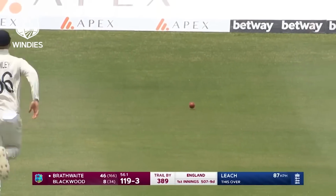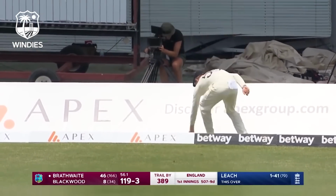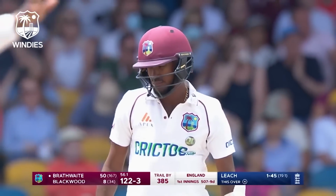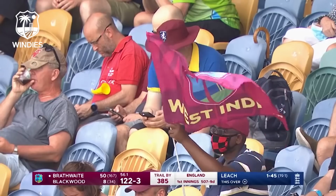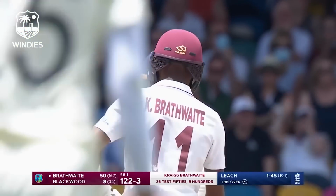Not too often you see the sweep shot pulled out by Kraigg Brathwaite, but he gets his 25th half century in Test match cricket, and he's had to battle and fight and lead from the front in challenging circumstances, and he'll think highly of this knock so far.